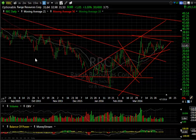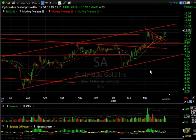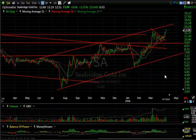Range Resources we talked about. SA is another junior gold. I think it's South African, Seabridge. This stock is acting very well. It broke out of a coil and it continues to make new highs.